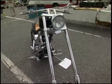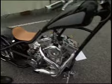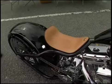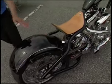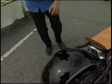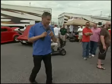This one has the strength of just black and silver, and then it has the subtlety of a saddle that reminds you of a horse saddle. And you gotta love the way the oil tank and cooler are integrated into the back fender. Very, very nice, as well as the pinstriping that has a little imperfection that probably isn't even gonna show up on television. Now, like I said, time is short, so let's move quickly.